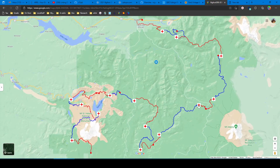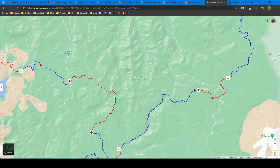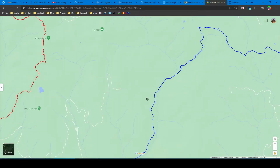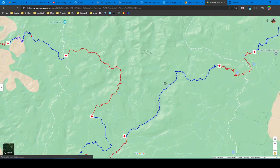This shows the, if we click on that, we'll see that that's something that it's not going to show me. Anyway, that's Council Bluff. And of course we know that Council Bluff was moved to down here somewhere, which we could probably find just by looking at the roads. But anyway, that's not what I'm here for.